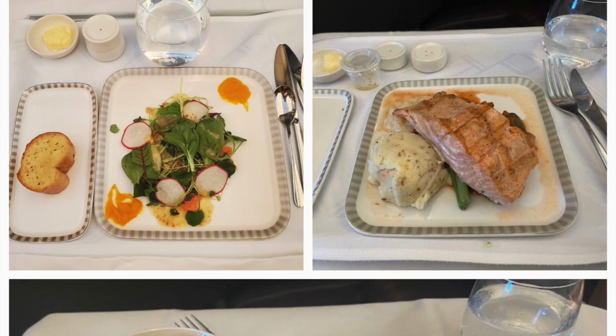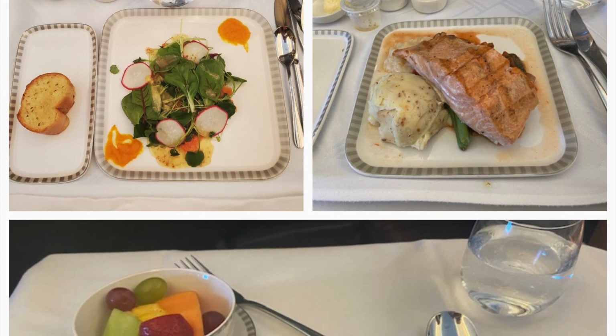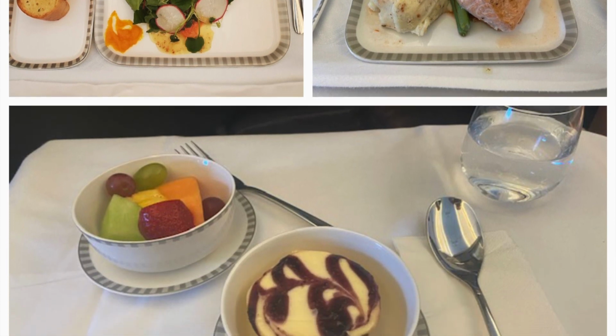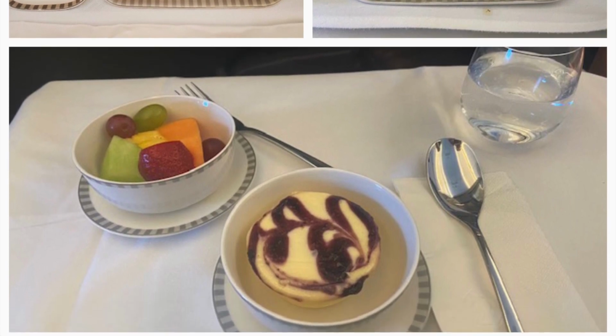They came around afterwards with desserts. You could choose between a cheese plate, cut fruit, or blueberry cheesecake. I actually asked for fruit and the cheesecake, and they gave me both. You know, you gotta balance the sweets with some fruit. Duh, being healthy. Man, I love business class.